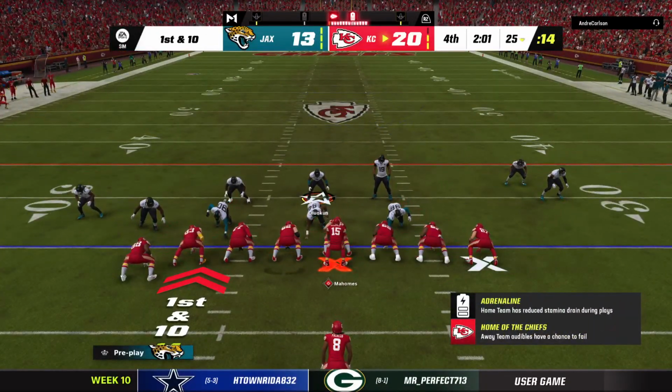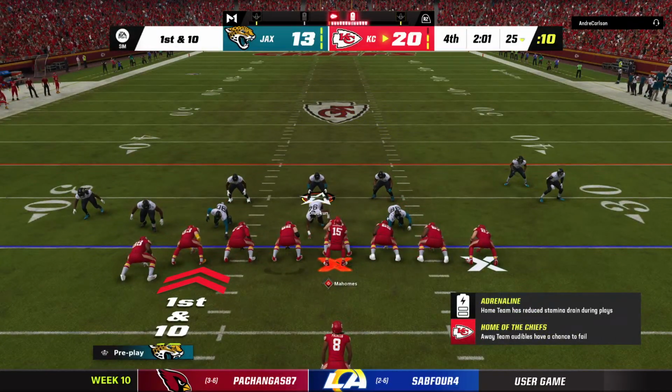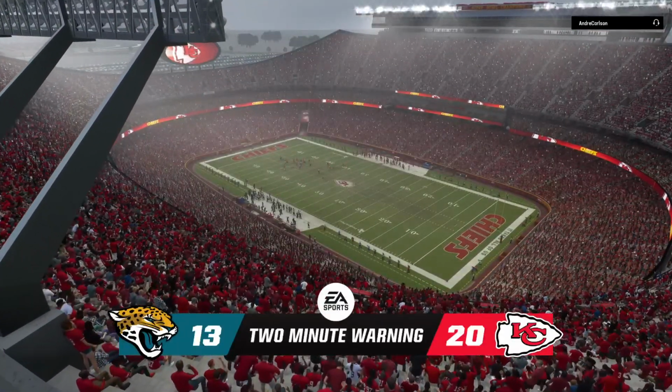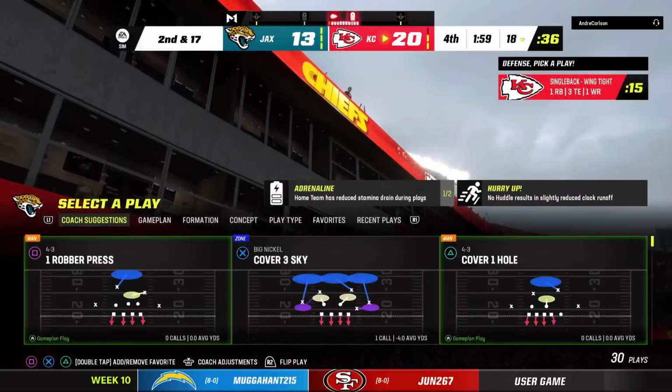Because in these situations, what do you do? Do you run the ball and kill the clock here? Or do you try and bury them with another score? And how about defensively? Do you use your timeouts as an early opportunity? Or wait till you hit the 2-minute warning? So there's a lot going into this one. Let's see how each side goes about their strategy.